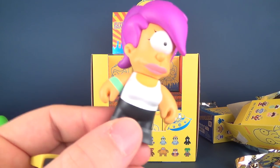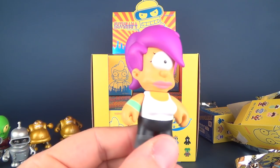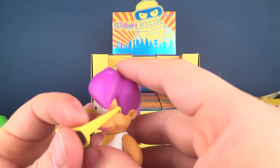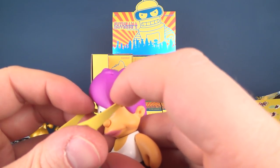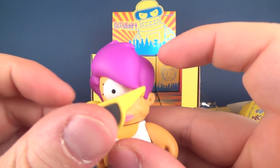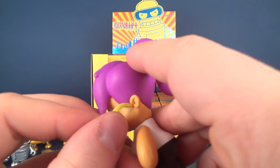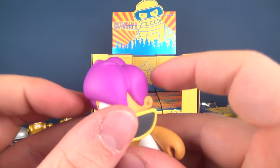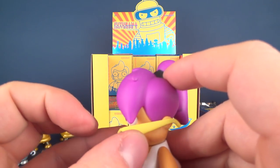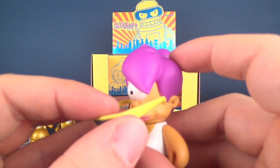Here we have Leela. Looks like her head's not quite on correctly. Old Leela comes with some glasses. Now, even if it's one lens, would you still call it glasses or would you call it glass? That's a question that I wish to ask of you guys. The glasses are very, very difficult to get under her head. Part of it being that I feel as if I don't want to accidentally break them. See if I can actually pry it across.